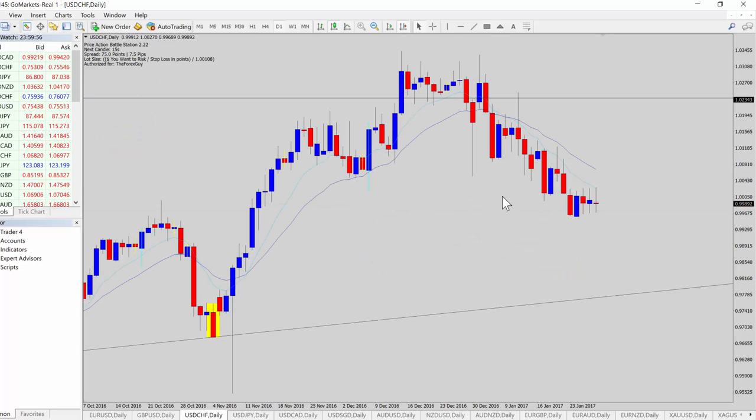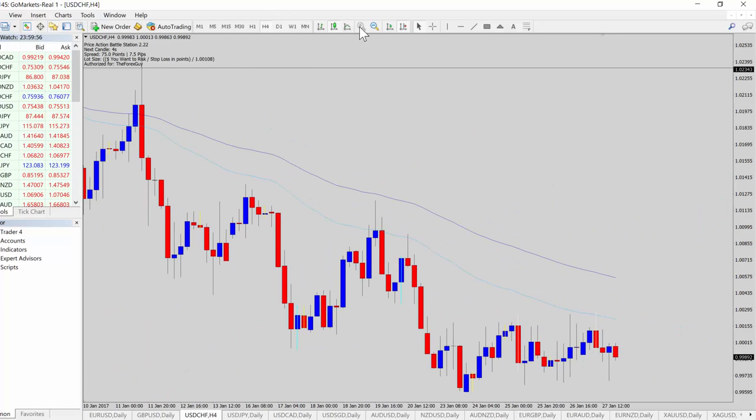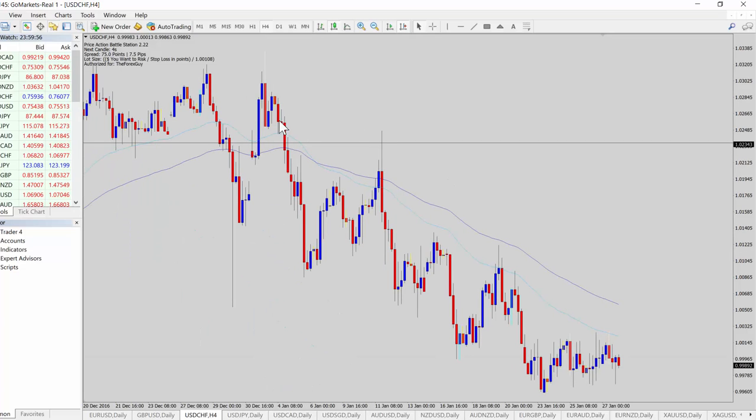And the US dollar Swiss franc, gradually gliding down just under these EMAs here. Simply watch for any sell signals that do form on lower highs. And let's see what's going on here. We didn't really get any. Oh, we did get one here. I guess that could work out. We had an outside candle there as well in the 4-hour.